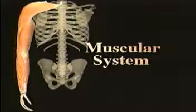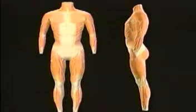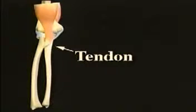This is the muscular system. It is made up of over 600 muscles that are composed of strong, soft tissue. As you can see in this illustration, the muscular system covers the entire skeletal system. Muscles are attached to bones by strong connective tissue called tendons.